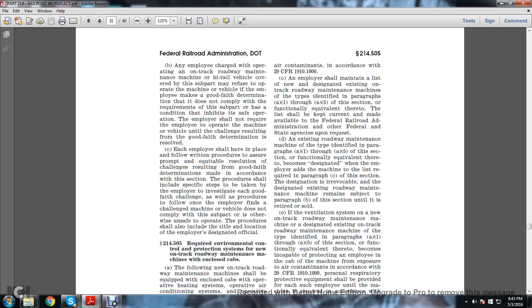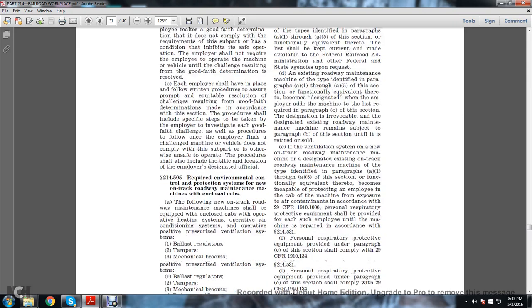Each employer shall have in place written procedures to assure the prompt and equitable resolution of challenges resulting from good faith determinations made in accordance with this section. The procedure shall include the specific steps taken by the employer to investigate each good faith challenge, as well as a procedure to follow once the employer finds that a challenged machine or vehicle does not comply with the subpart or is otherwise unsafe to operate. The procedure shall also include the title and location of the employer's designated official.